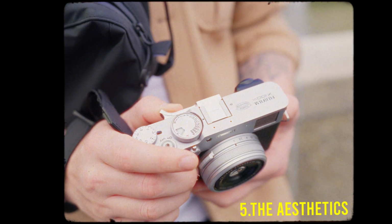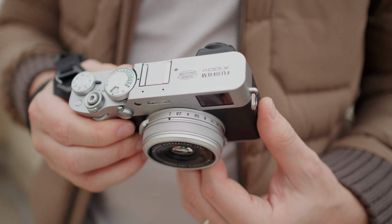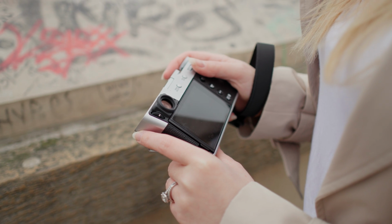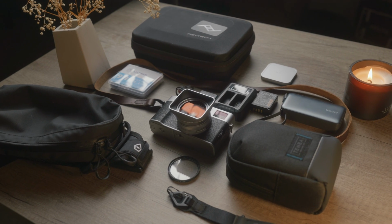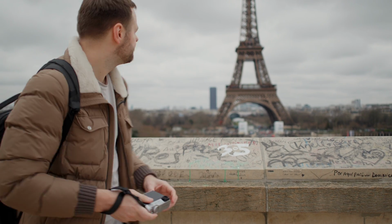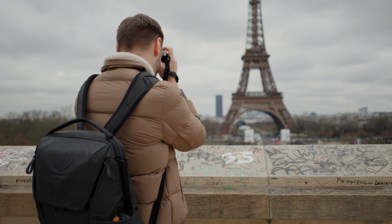Pro number 5, the final pro, is the aesthetics and usability of the Fujifilm X100VI. Now let's face it, I genuinely feel that a large part of this camera's appeal, its popularity and its hype comes down to its aesthetics. And I get it, I love how this camera looks. It's a conversation starter and it's really fun to buy accessories for. And in general, it's actually really fun to use too thanks to its tactile dials. It just feels really engaging to shoot with this camera.